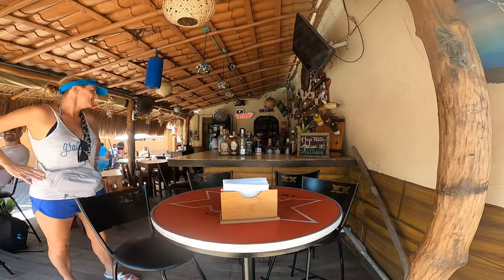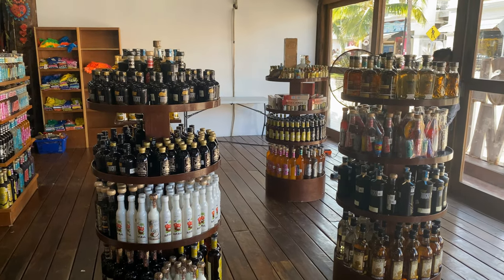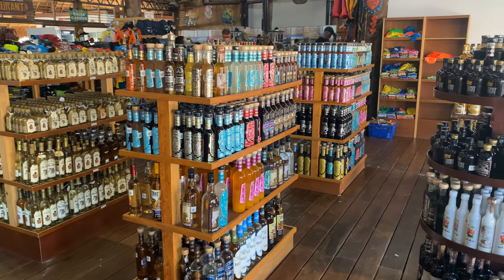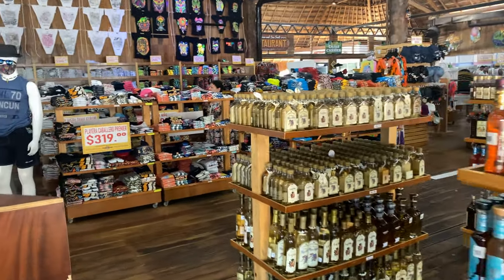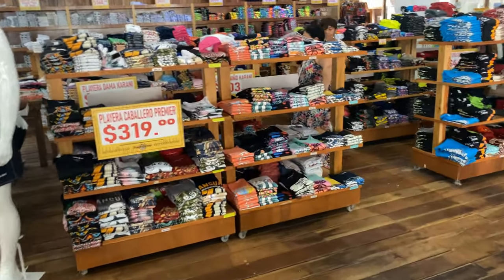So we went into a few restaurants and bars, although we didn't get anything because we had just eaten and drank at the Palace Resort, and we did go into a few of the stores, but didn't really see anything different that they didn't have over in Cancun. So at this point, we were actually ready to head back to our resort and get on the ferry back to Cancun.